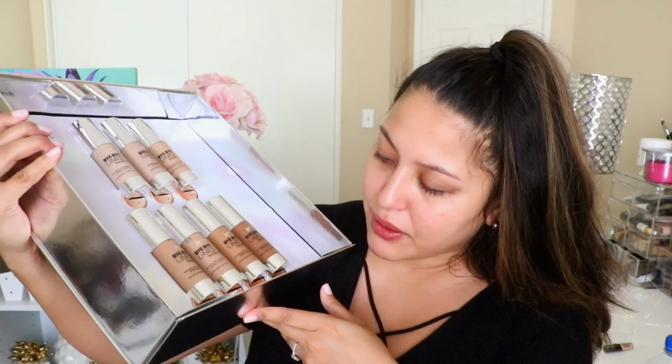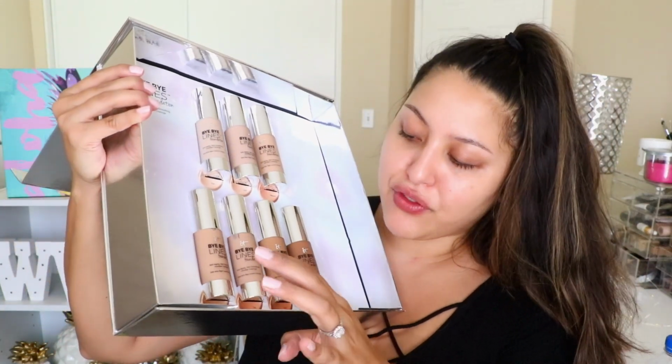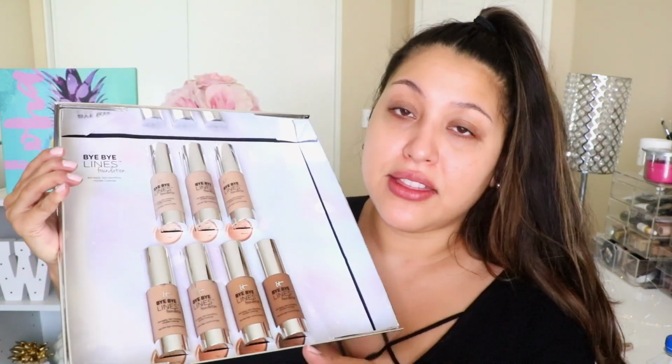So if you're a true medium, not a light medium, I would say always go for medium tan, right? Yeah, medium tan, because that's what I would usually do. Or sometimes I have to mix medium tan and tan in this line. I do feel like their shades run a little bit lighter than usual. So if you're ever curious, I wouldn't go lighter. It's more of a shade range that you have to go a little bit darker.